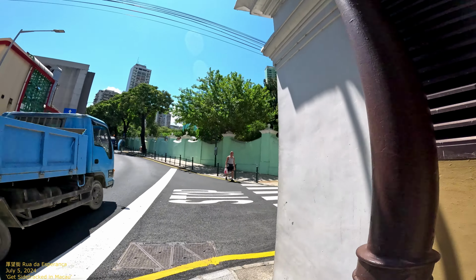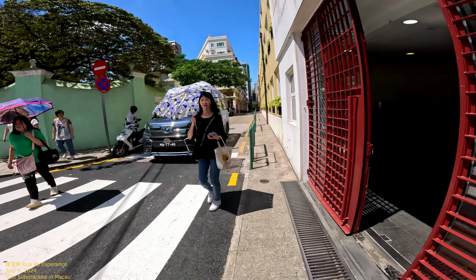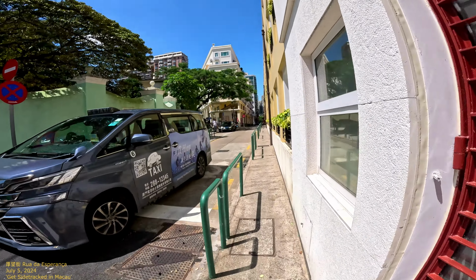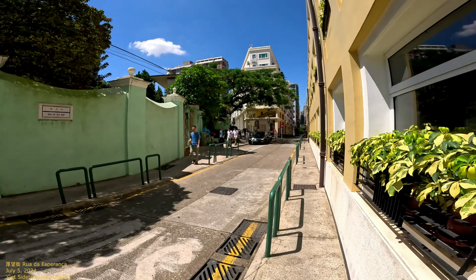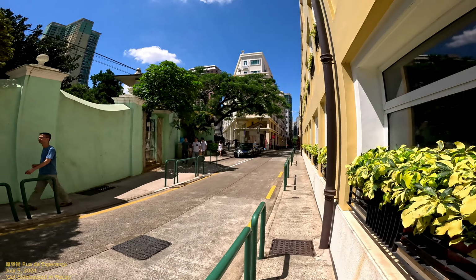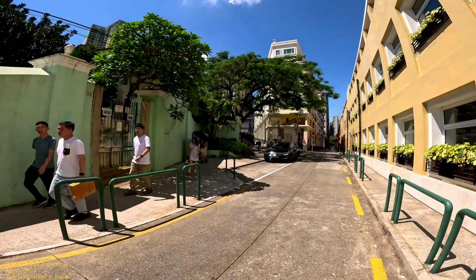So let's go up. So that was our target street right there, Esperança Street. And I think I'm going to end it, and then I'm going to try to do the other one where I go and do the cemetery. So stay tuned for the next Macau one, and that'll hopefully be that space.